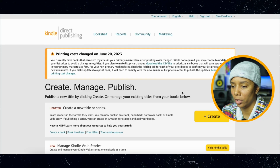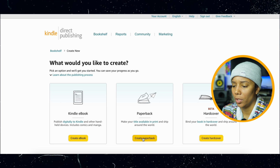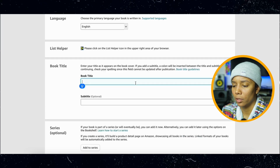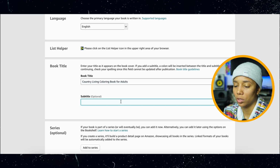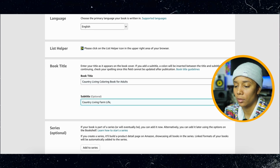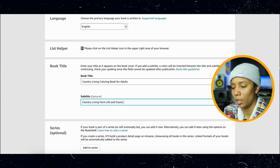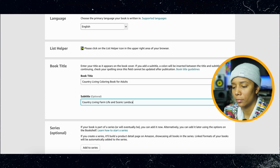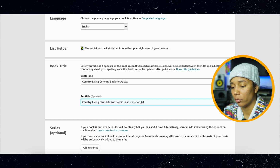So what we're going to do now is upload this to Amazon KDP and hopefully hit that publish button. Once you're in your KDP account, go ahead and press create. We are going to be creating a paperback book. The book title is going to be Country Living Coloring Books for Adults. The subtitle can be Country Living, Farm Life, and Scenic Landscape for relaxation and stress relief.